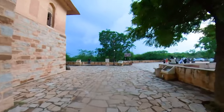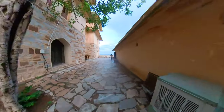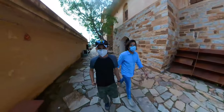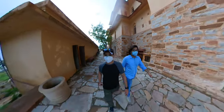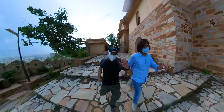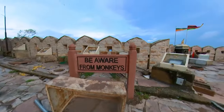Such a melodious sound of these birds. Now this is the way that leads to the back of the fort. Well, not technically the back part, it's like one side of it. Be careful with the monkeys because they will take your stuff, your phone, your camera, even your cap and my glasses. They are very, very naughty. Right there, beware of monkeys.